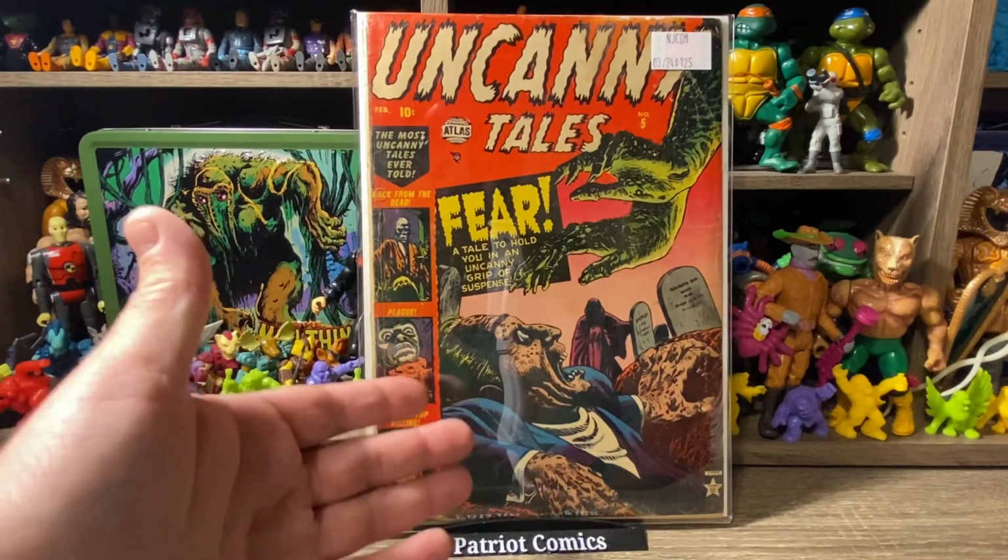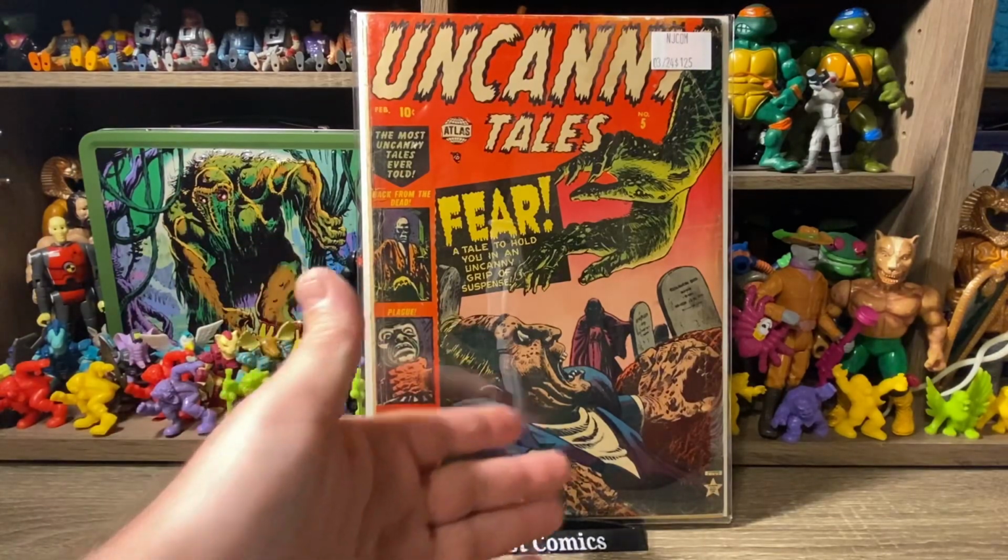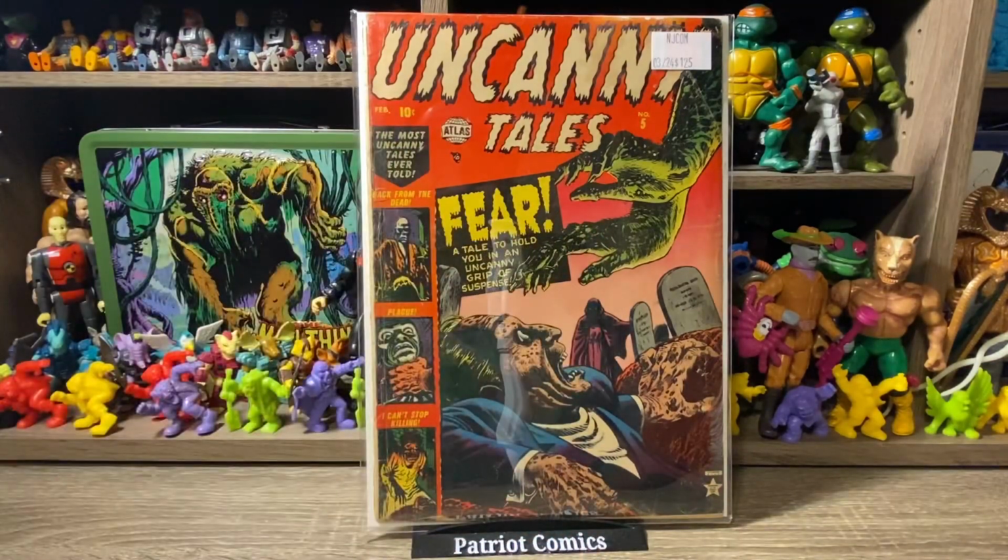This guy is in his grave. You got the Grim Reaper. You got this crazy creature coming out. Total classic horror cover here. And my buddy ended up giving this to me for $100 even. So I thought that was really cool. He cut $25 off, and I was really happy to add this to my collection.